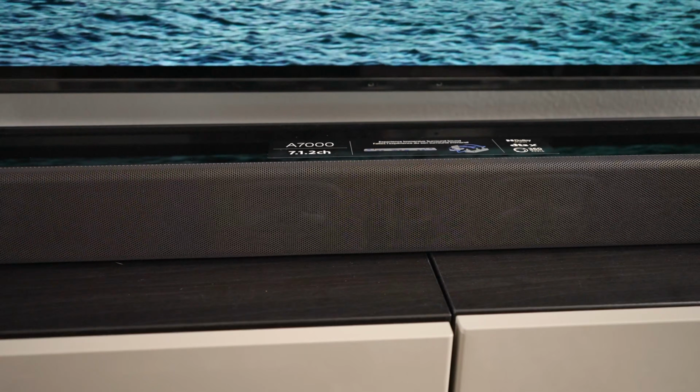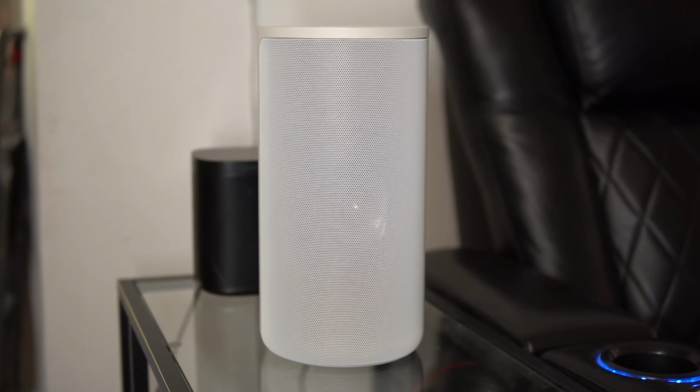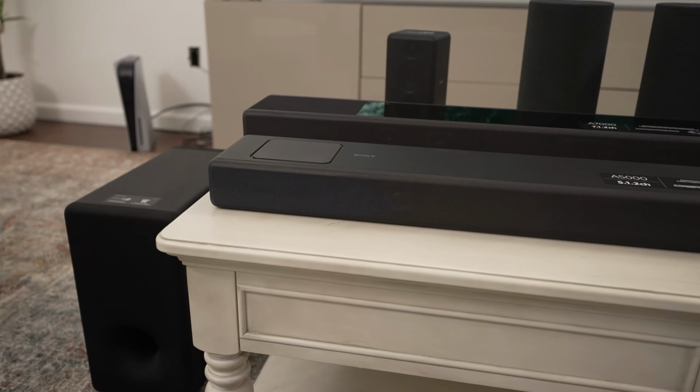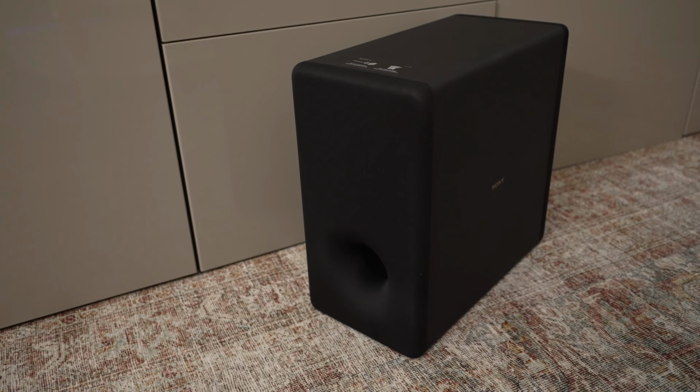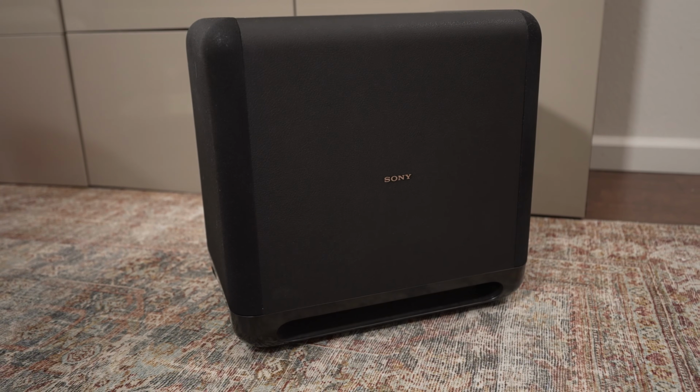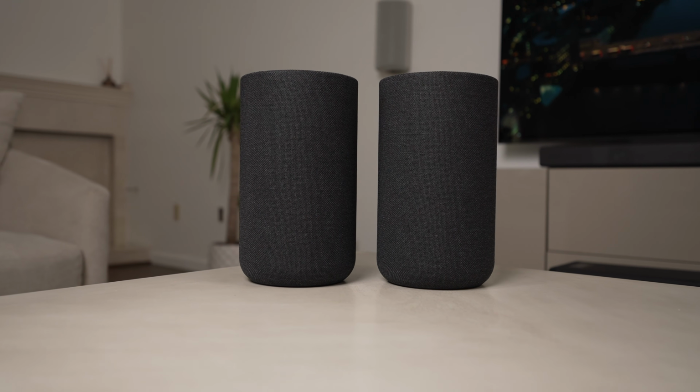Then again, we had the HTA 7000, the HTA 5000, and then the HTA 9 system from a couple years ago. And then fortunately, the subwoofers and the rears carry over from before. So you have the SWSA 3 and 5 subwoofers, and then you have the 3 and 5 rear speakers. And again, I'll go over that in detail in just a second.